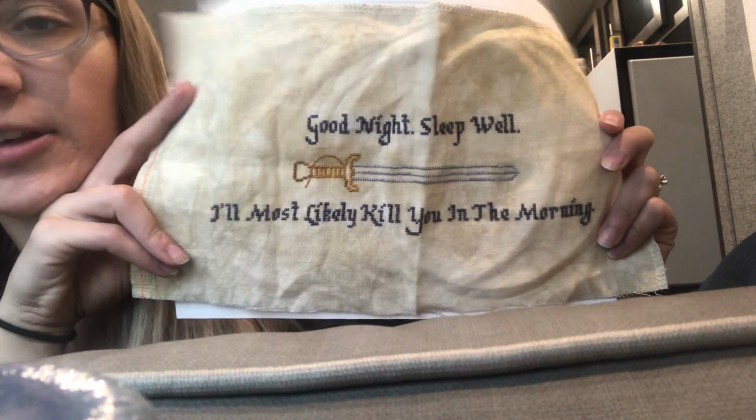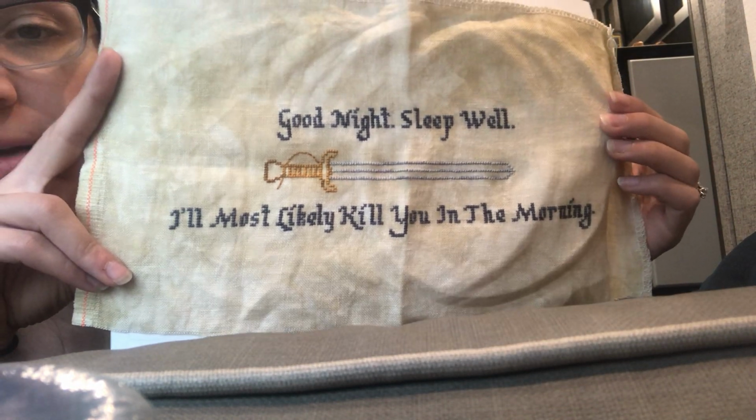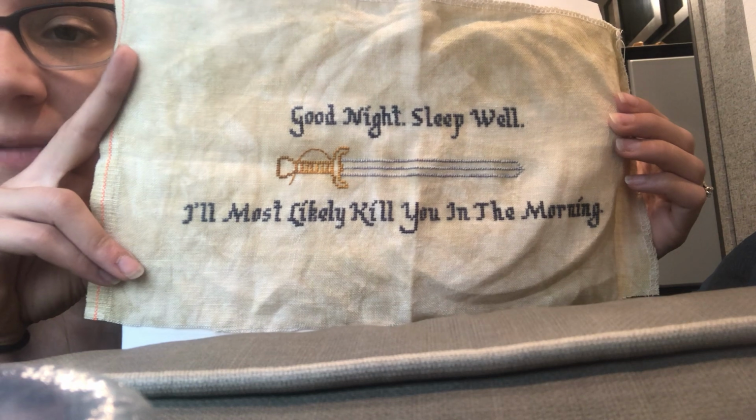So her birthday's on the 19th. I am not gonna frame it because I don't know where she's putting it. I think she's putting it in her spare room, but I don't remember. So I am just going to fold her up nice and put her in the mail and send it off to her. Hopefully she'll get it by the 19th, which is next Monday. So I'm hoping that it'll get there on time.